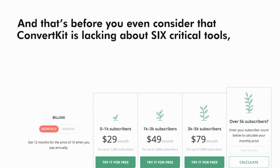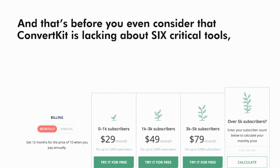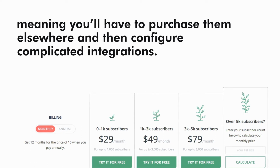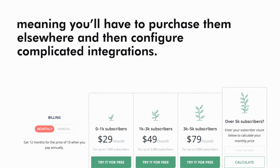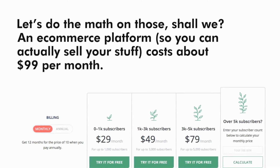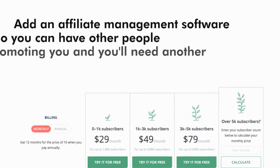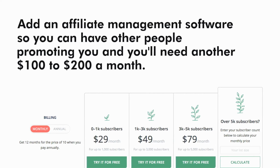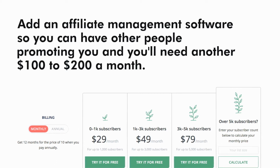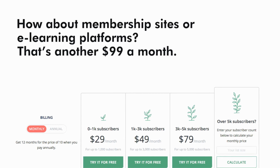And that's before you even consider that ConvertKit is lacking about 6 critical tools, meaning you have to purchase them elsewhere and then configure complicated integrations. Let's do the math on those, shall we? An e-commerce platform, so you can actually sell your stuff, costs about $99 per month. Add an affiliate management software so you can have other people promoting you, and you need another $100 to $200 per month. How about membership sites or e-learning platforms? That's another $99 a month.